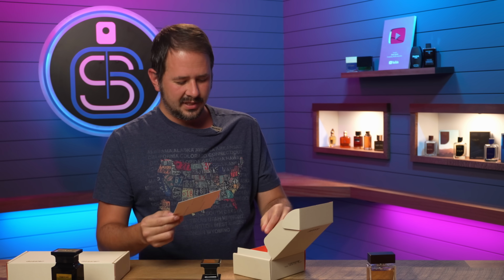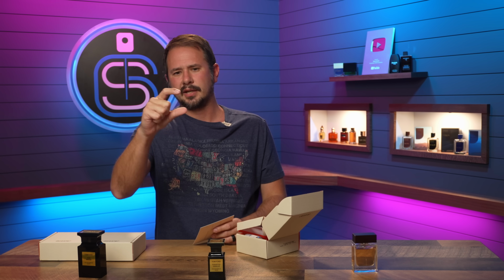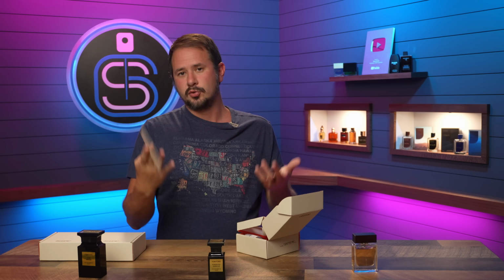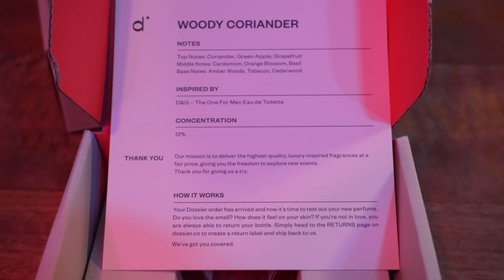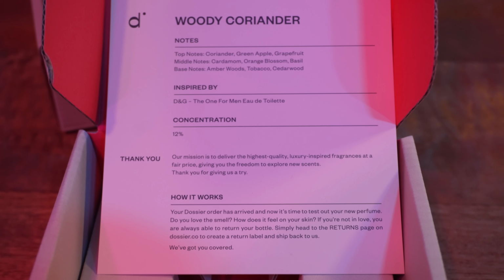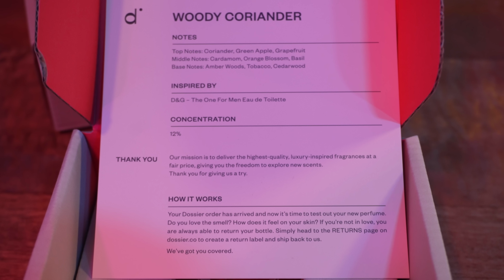So a little bit different than how they used to come, because they used to come with a little 2 ml sample, and it would say, before you open your bottle, use the sample, and if you don't like it, send the bottle back unopened for a full refund. Now it says your Dossier order has arrived. It's time to test out your new perfume. Do you love the smell? How does it feel? If you're not in love, you are always able to return your bottle. Simply head to the returns page and create a return label and ship it back to us.